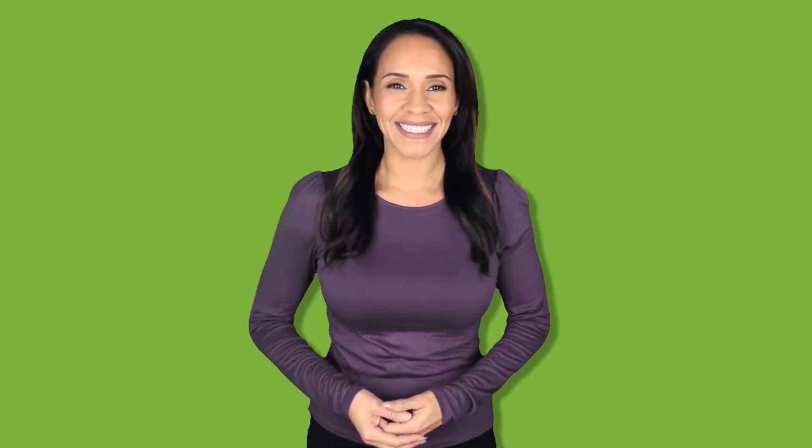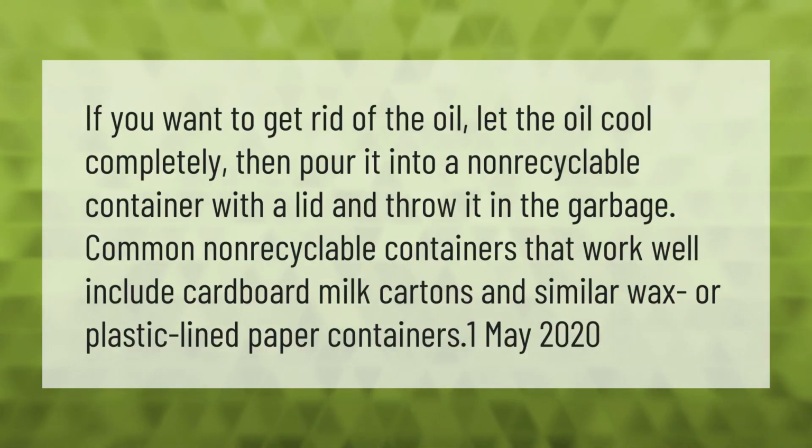If you want to get rid of the oil, let the oil cool completely, then pour it into a non-recyclable container with a lid and throw it in the garbage. Common non-recyclable containers that work well include cardboard milk cartons and similar wax or plastic-lined paper containers.